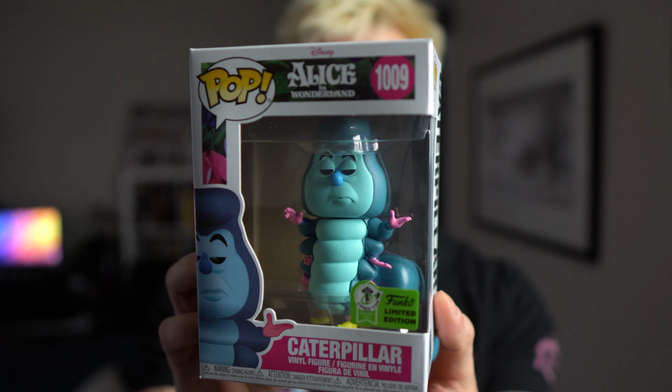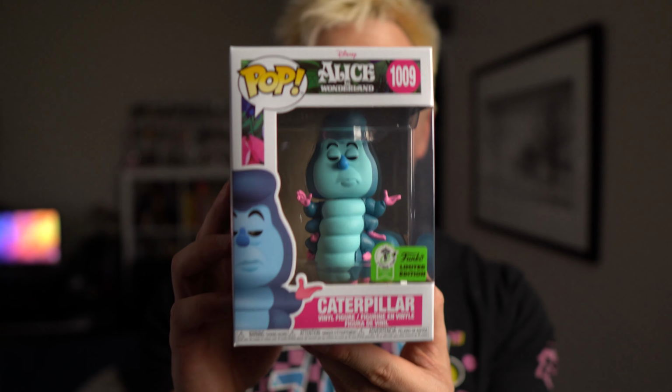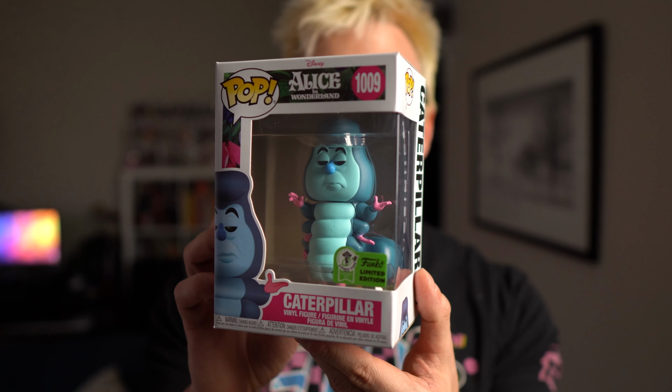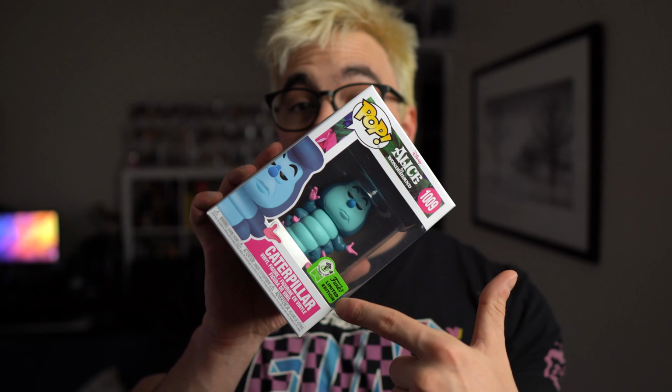No, that's not what it is. This was another pop I was super psyched for, and I'm probably gonna keep this one, and that is the Caterpillar from Alice in Wonderland. It's got the con sticker on there, and it's kind of got some weight to it compared to the other pops. But just, wow, very cool pop. I like the purple with the green. It's like a good accent, you know? They're going together like orange and blue, or red and green, you know what I'm saying?